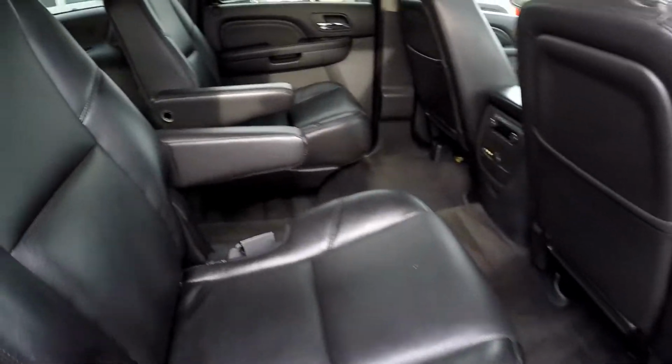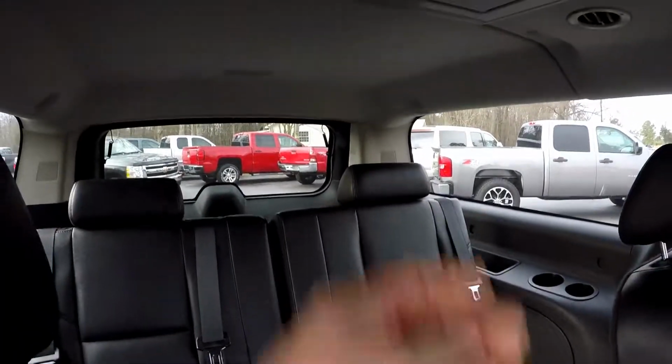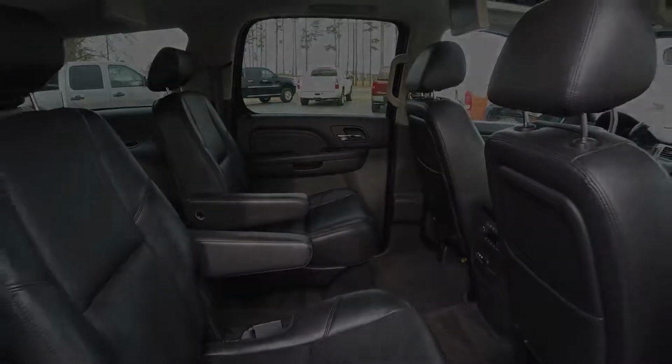Taking one more look from the passenger side now. Nice look around in here. Now this actually does have third row DVD entertainment as well as second row. Real nice feature for those additional passengers.